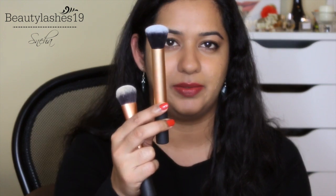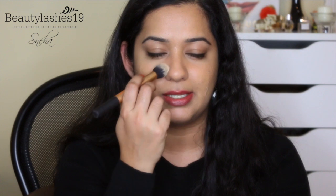The second one being their buffing brush, which is slightly less dense than the Expert face brush. And finally their contour brush. Of the lot, probably my favorite brush is the Real Techniques contour brush, just because it's a good size to go over larger areas like your forehead and your cheeks, but also good for smaller areas such as around your nose, your upper lip, chin, under the eye, etc.